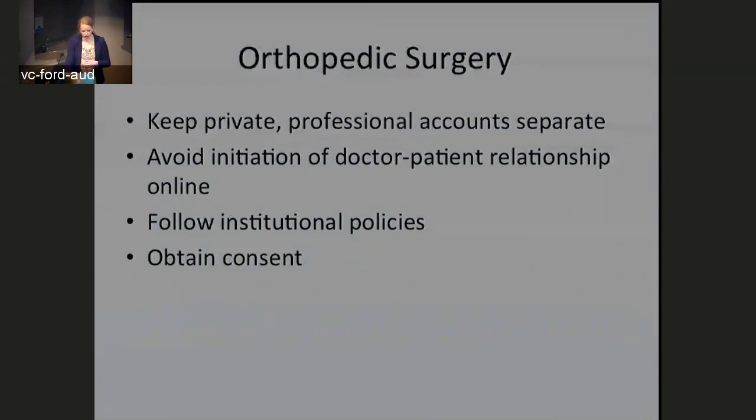So the orthopedic surgery literature, again, pretty similar themes. You see, again, the recommendation to keep your personal and professional accounts separate. Definitely a good idea to avoid initiation of the doctor-patient relationship online. Sometimes if a patient contacts you about a condition or a procedure that you've posted about, it's really important to immediately recommend a clinic appointment, a consultation, rather than starting to give them advice over the internet. That can, especially if that's occurring across state lines, potentially result in litigious consequences. And obviously, follow institutional policies if they exist and obtain consent.